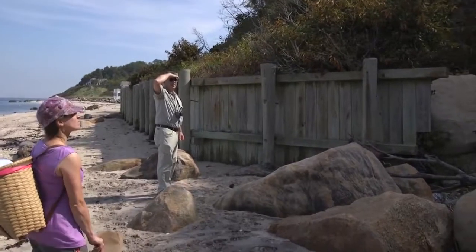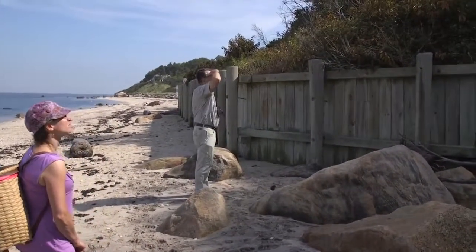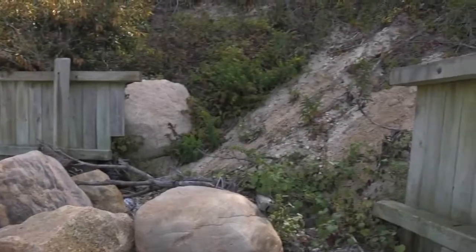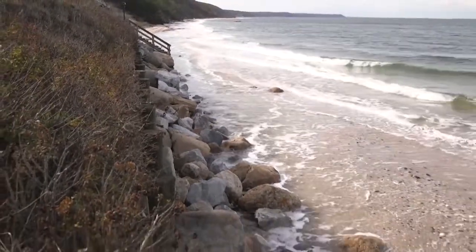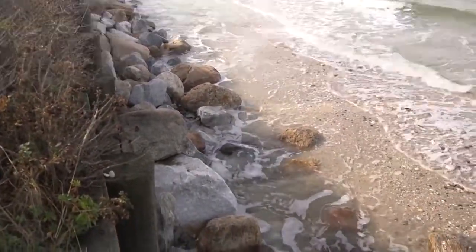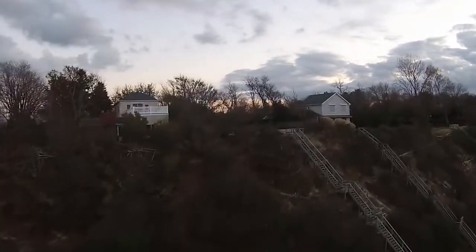Effective bluff stabilization requires the ability to accurately identify locations where erosion is evident and use the proper methods to reduce or eliminate erosion. We will begin our discussion with the toe at the base of the bluff, then move to the top and finally discuss the measures to properly vegetate the bluff face.